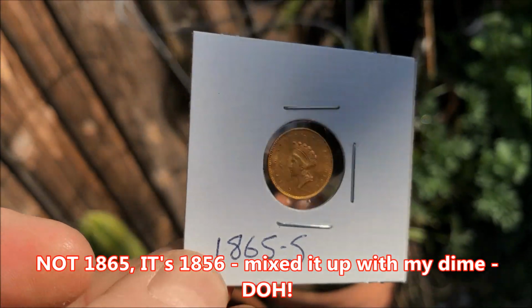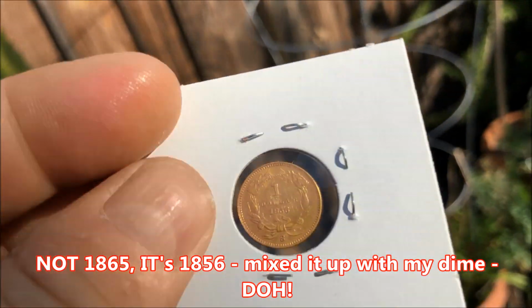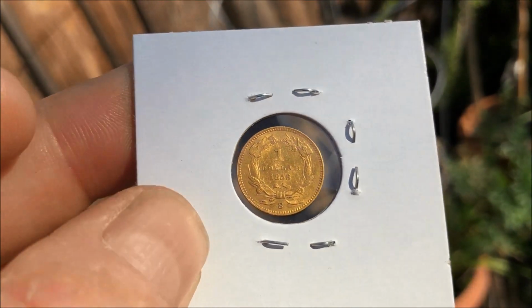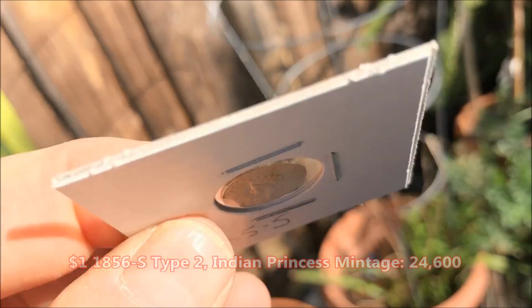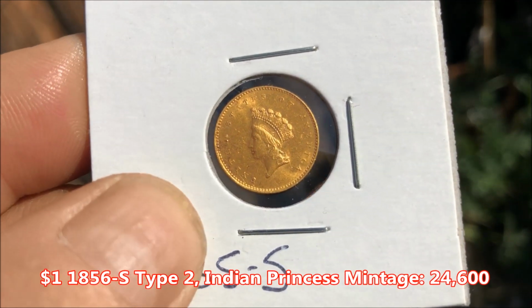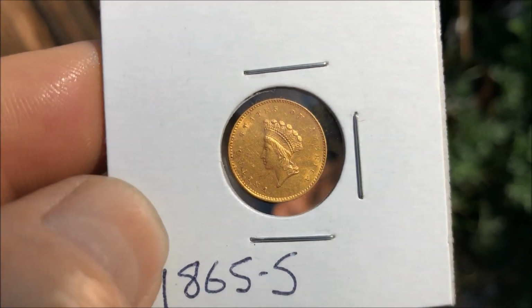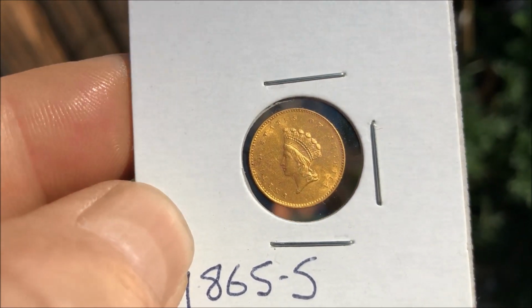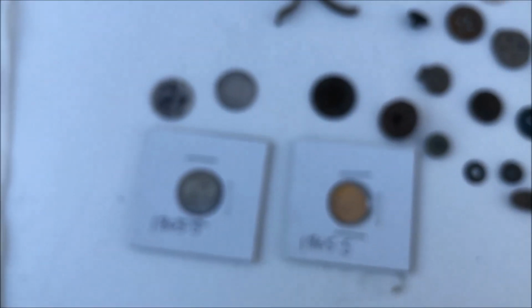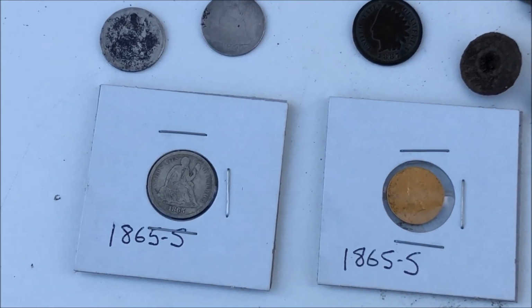But the prize out of the whole thing really is this guy. 1865, and it's beautiful. I mean, it still has mint luster on it. 1865 San Francisco Mint, type 2 $1 gold piece. I mean, it's gorgeous. So this place has been really hammered by myself and Tom, and a few other people over the years, and there's been times we've gone there and I've found no coins, or Tom's found no coins. So for this trip, to get 5 coins, that's pretty amazing. I mean, to get 5 coins on one trip, that's pretty incredible.